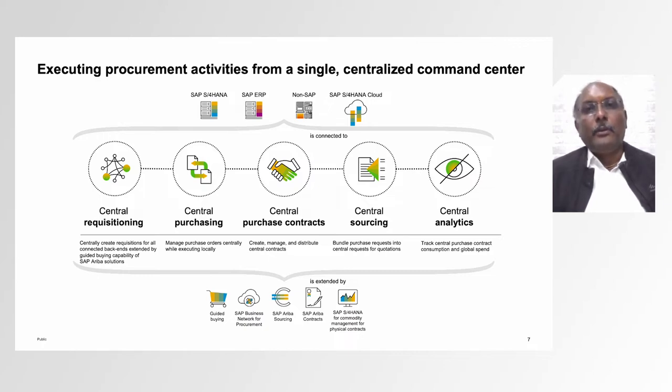So the hub system, I mean the S/4HANA Central Procurement system. So the central requisitions, whereby the users can create the requisitions, not only for the hub system, but also for any of the backend systems. And coming to central purchasing, the purchaser can manage all the requisitions in the centralized cockpit that we have delivered. And also the creation of contracts, sourcing process, etc.